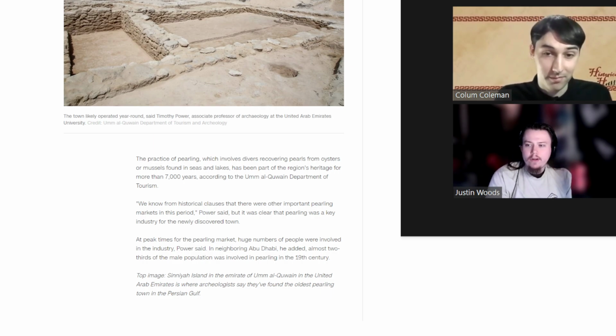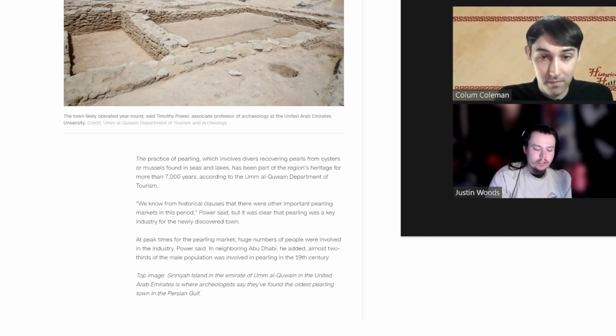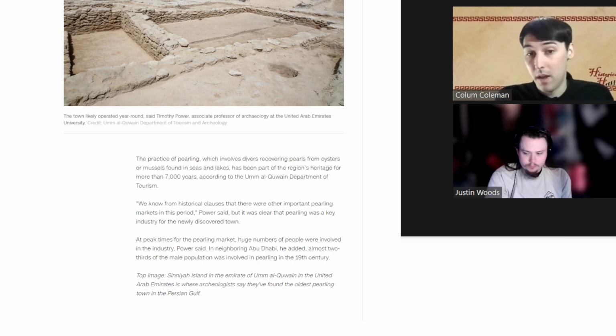And they know from historical documentation and writing that pearling existed in this region and that towns existed up and down the border. But this one, like we said earlier, is particularly unique because it is a year round settlement and just purely how big it was. So it was of great importance, and there clearly was a lot of money to be made and a lot of money going in and out of these towns. Yep. Very much so.